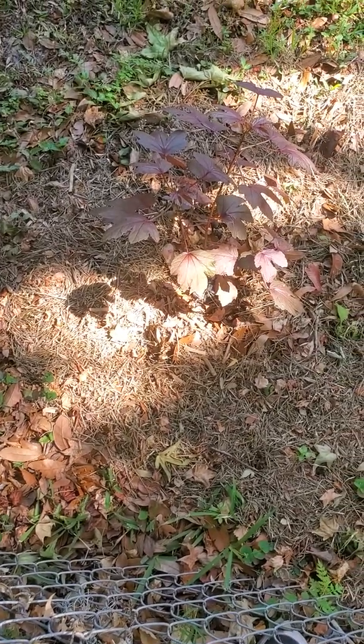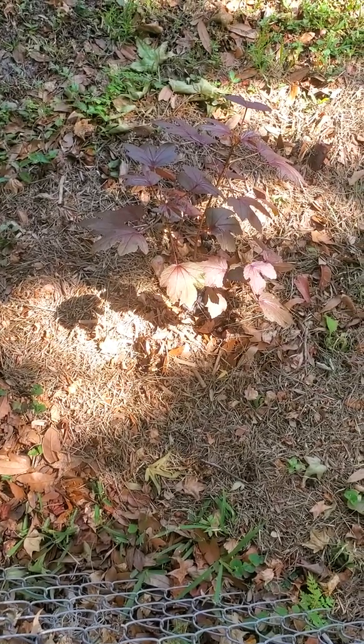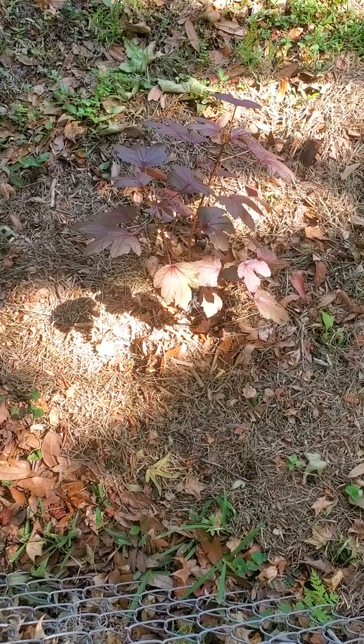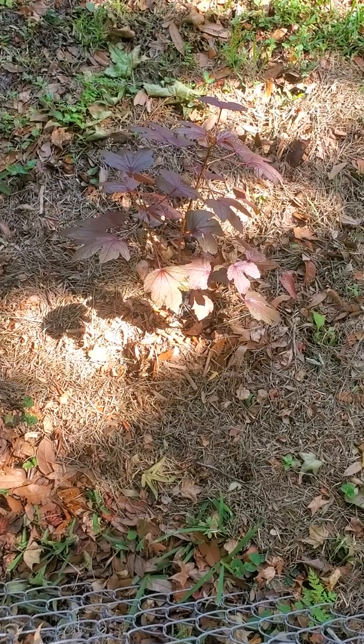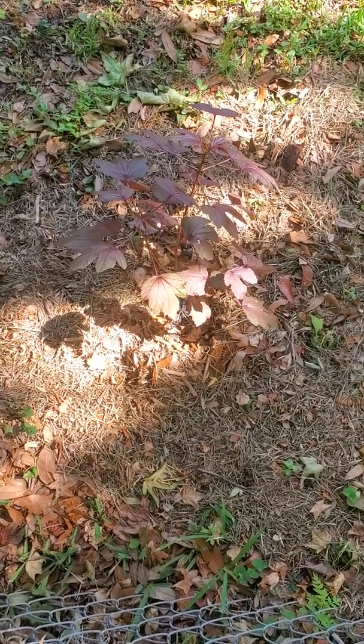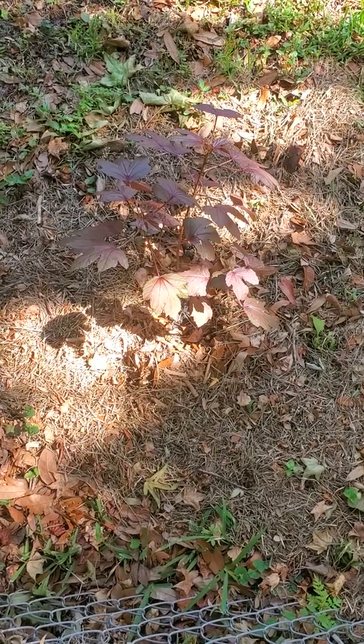Okay, today is May 25th, and like always, I'm going to start over here with the cranberry hibiscus and work my way to the other side of the property. Cranberry hibiscus is doing pretty good. I'm doing another update video today. The last update video, everything wasn't looking so hot.